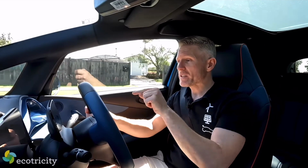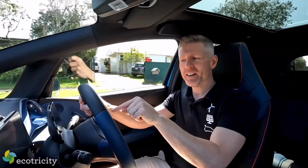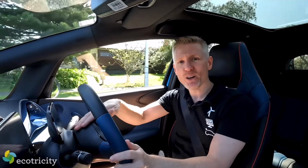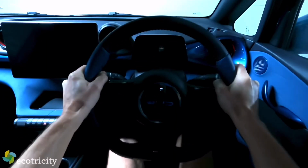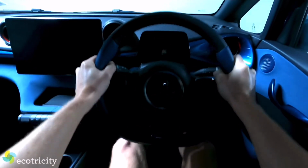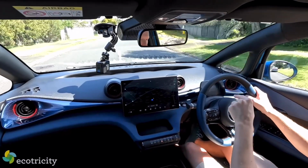Plus, you also get speed sign detection, comes up here on the little display, and what's really cool about this display is that because it's mounted to the steering column, it doesn't matter how high or low or in or out you have your steering wheel, which is fully adjustable as you can see, it never obscures the screen, so you'll always see all the information you need on here.